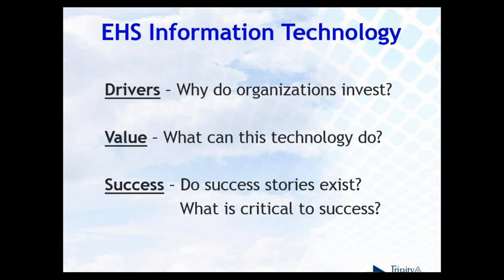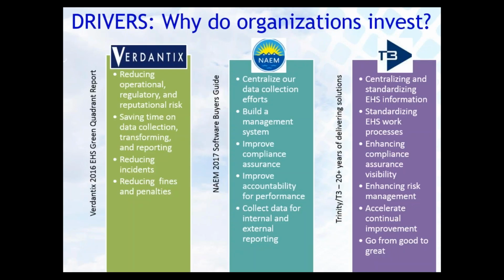So we will dive right into the drivers. And there are different perspectives on the drivers as to why organizations invest. Verdantix, which is an independent research firm that is prominent in the EHS technology market, lists their main reasons through their guide as reducing risk. You're saving time on your data flow processes, and you're reducing things that entail risk to your company through non-compliance, incidents happening, fines and penalties through non-compliance, and so on.